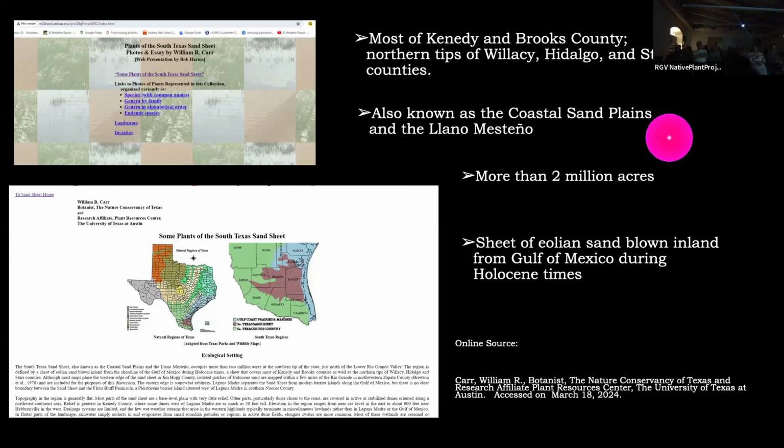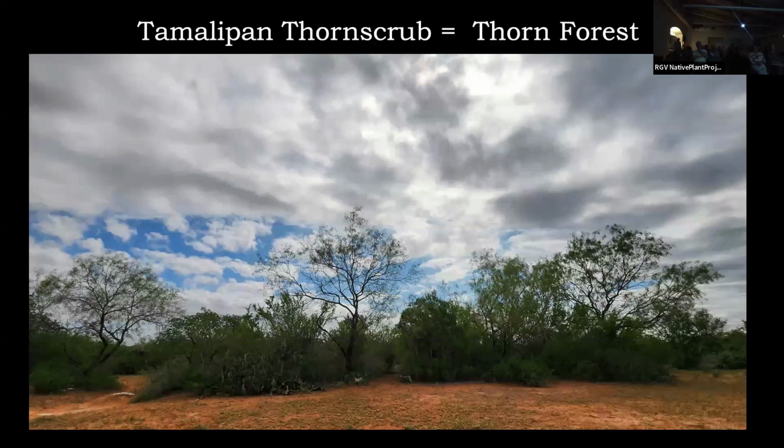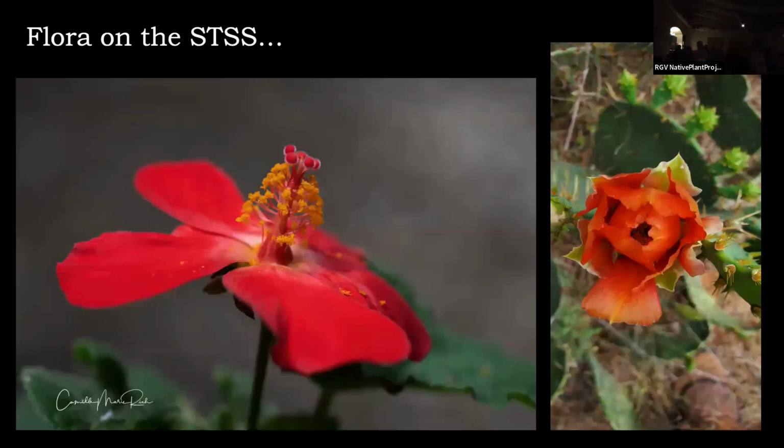It's more than 2 million acres, and it's a sheet of Aeolian sand blown inland from the Gulf of Mexico in Holocene times. And I Googled Aeolian. It just means produced by the wind, moved by the wind. On my little piece of property, it's got what we call the Tamaulipan thorn scrub, one of our forests that we have here in the valley, a thorn forest, which is endangered because of habitat loss. And the flora on the South Texas sand sheet is really incredible.